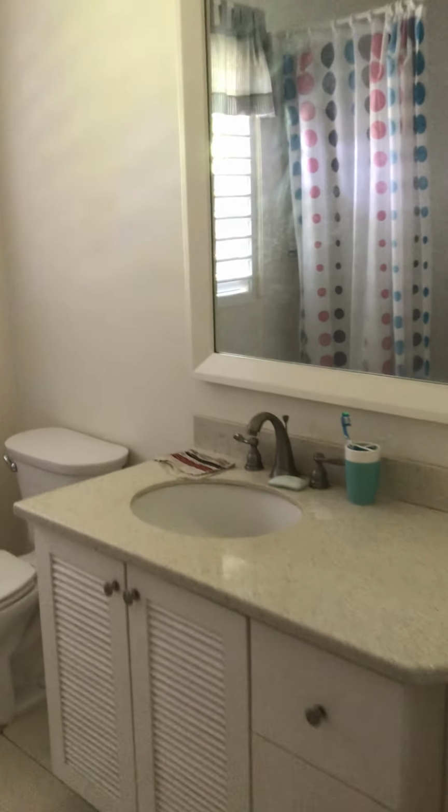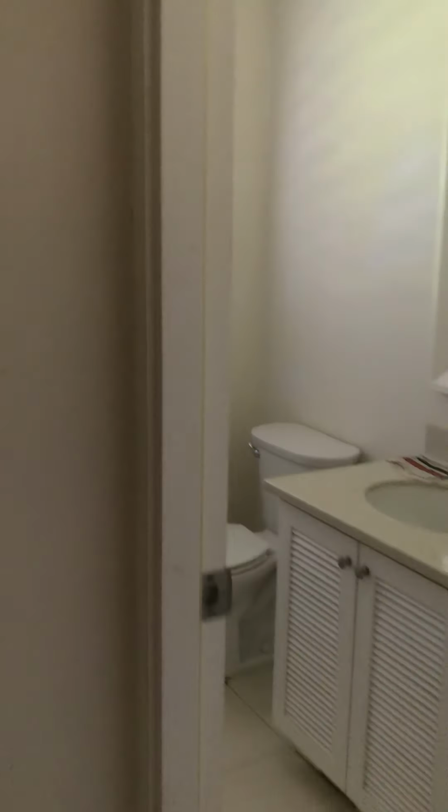Okay, this is guest room number 1. Guest bathroom. Linen closet. Guest room number 2.